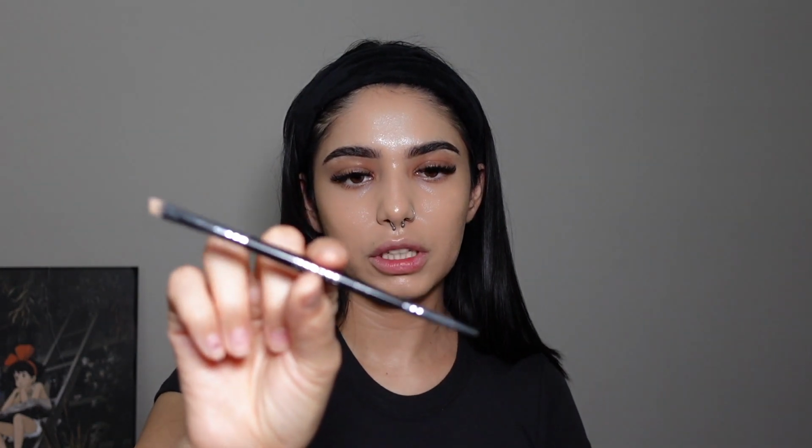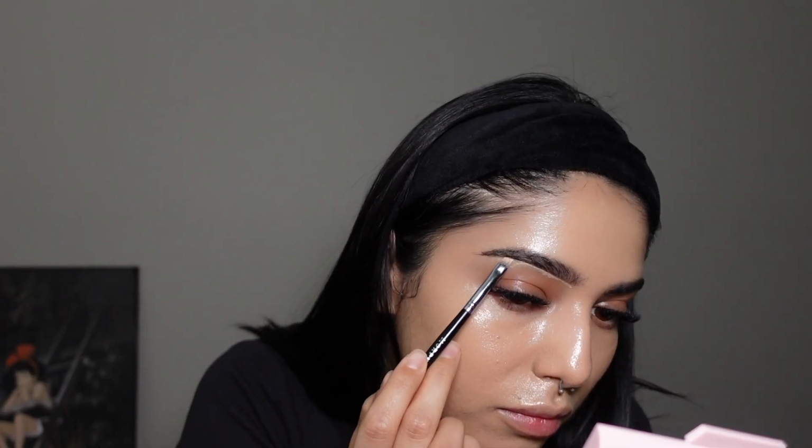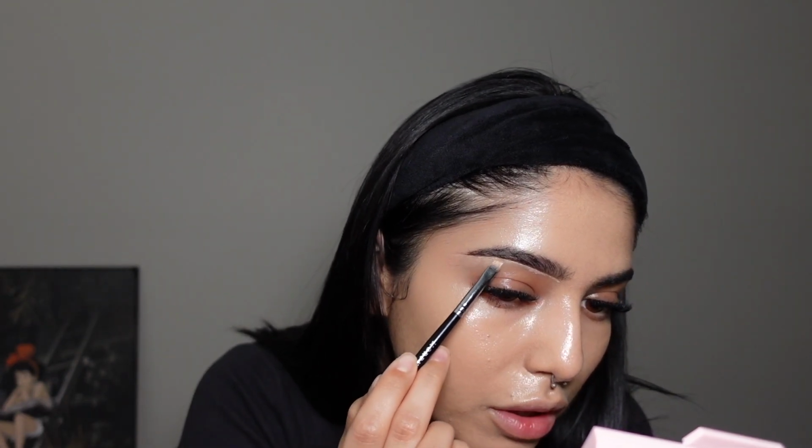Next, I will clean them up just a little bit, mainly focusing on the bottom. I'm using an old Morphe eyebrow brush. It doesn't even have a spool anymore, but I just use this side. I use the flat side to underline and clean up my brows. For this, I will be using the Charlotte Tilbury Beautiful Skin Radiant Concealer. I make sure my brows are brushed up, which they are, and then I just underline. Then I brush the excess down. Alright, that works for now.